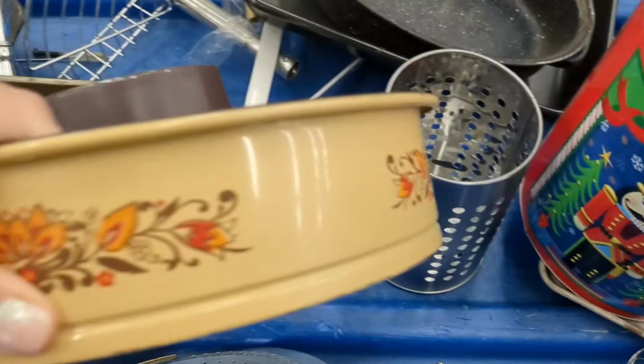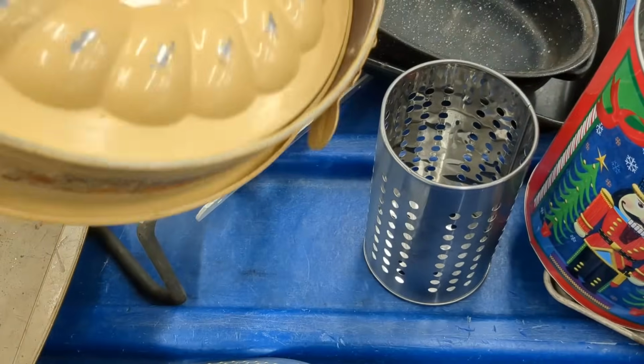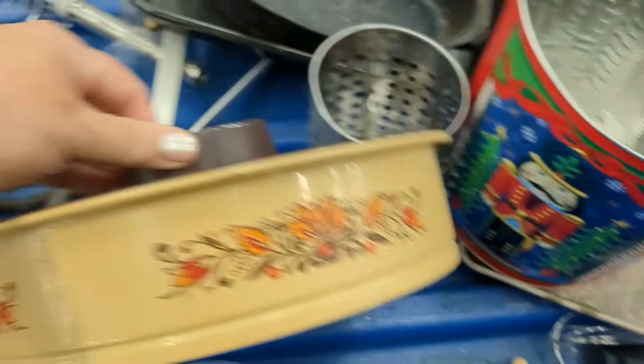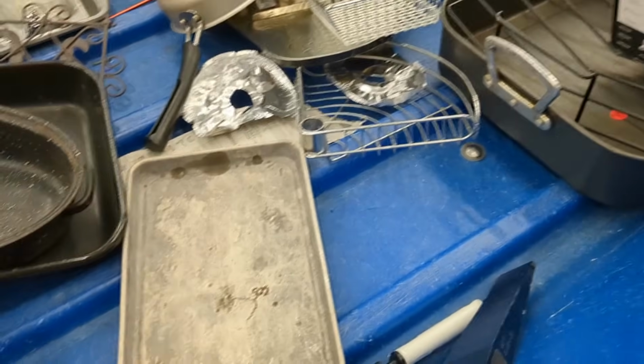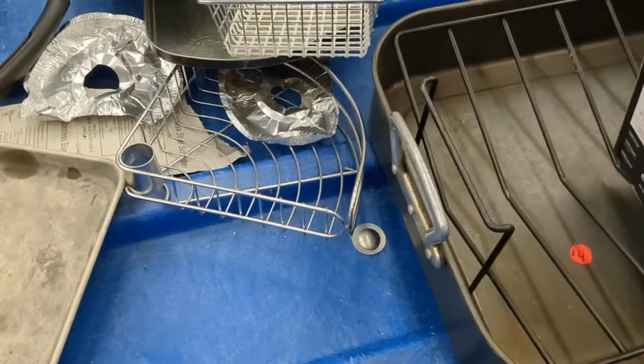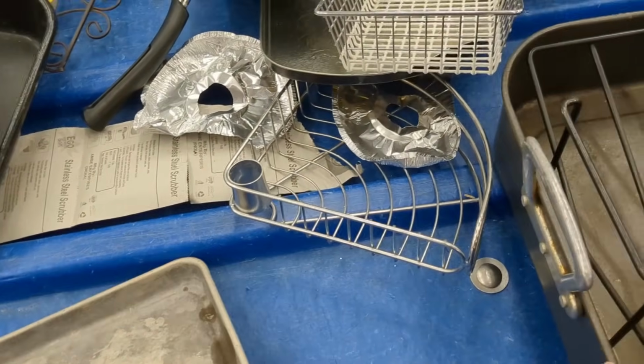Actually, they call these boats. Look, that's like straight up from the 60s or 70s. Whatever that is. Is it a bunt pan? I don't know what it is. Any springform pan? I don't know what it is. But anyway, I do recognize those colors from my grandma's kitchen when I was a little girl. I'm definitely a child of the 70s and 80s. If you know me, you know that.